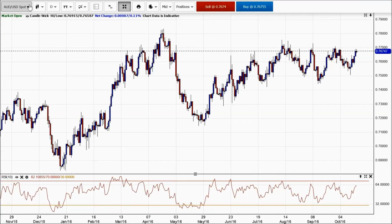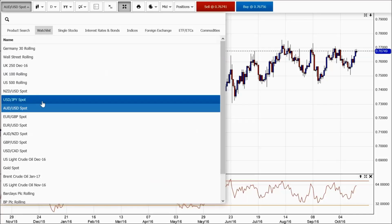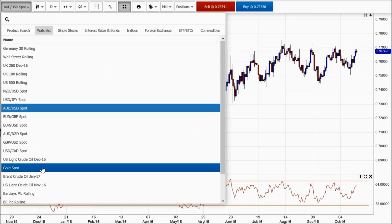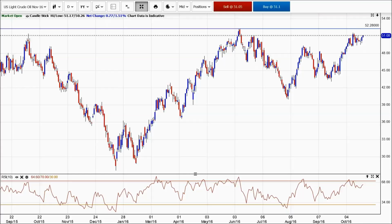The other interesting market to watch, stock markets, a little bit flat and boring. Maybe we'll spice up after the European Central Bank tomorrow. The other interesting market to watch, I think, is crude oil, because it's up at these highs from early in the year, so it's really going to be something of a critical point.